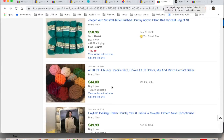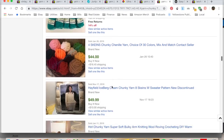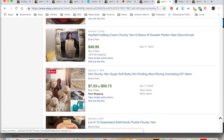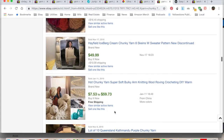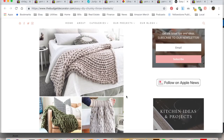Okay, looking at trends here in 2019, chunky yarn. This is hard to tell, but this gives you a little more perspective how big this is. You probably aren't going to find this in a thrift store, but you might, or an estate sale. This is so on trend. But if you come across it inexpensively, 4 of these, $44. So if you can get them for a couple bucks. But I just wanted to point out that this is a trend right now.